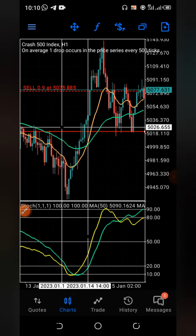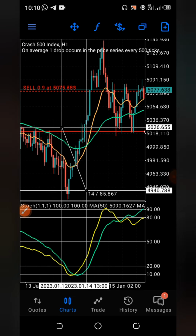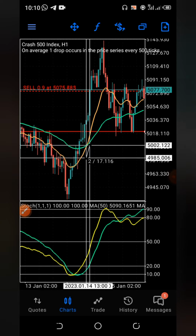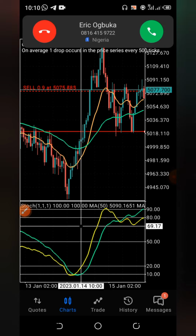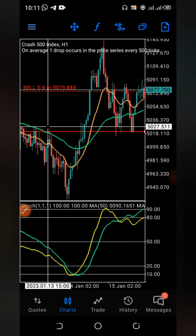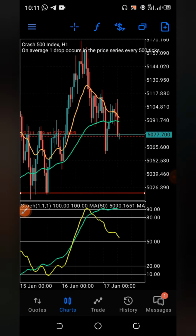All right, follow this line I'm drawing here now. Look, I took it from the last resistance zone. So when are you to place your trade, and when are you going to be comfortable to place your trade? Watch the journey that started in this place. I want to show you so that once you see those things, you'll be able to place your trade without being afraid of anything at all.